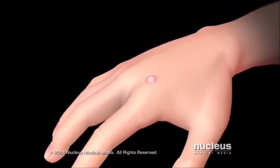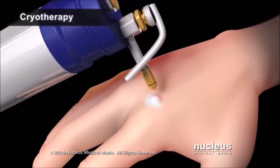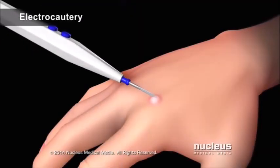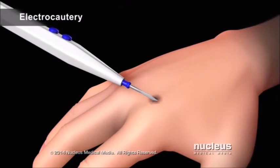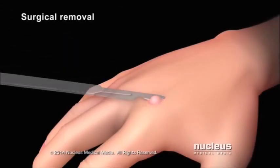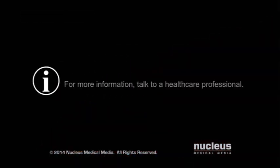Procedures to remove either common warts or genital warts include freezing with cryotherapy, burning with an electric current called electrocautery, or by surgical removal. For more information, talk to a healthcare professional.